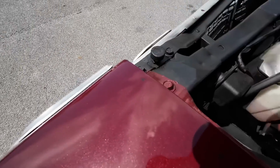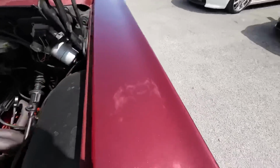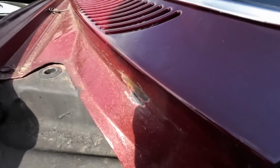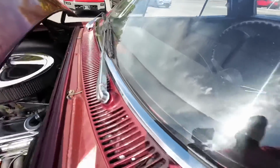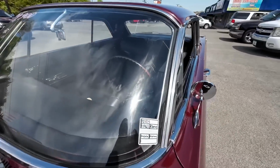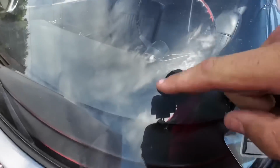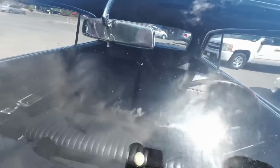Little marks there. Spot there. You got some scuffs. Scratch here on the front windshield. Little chips up here.